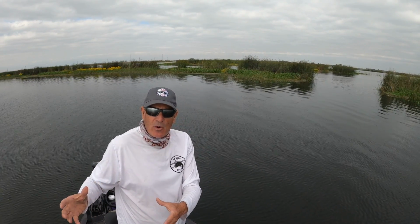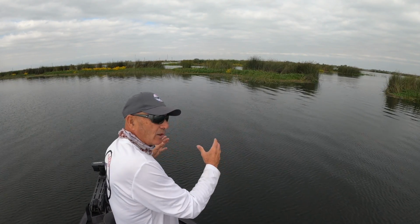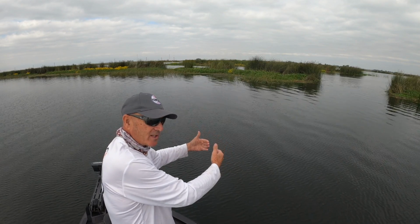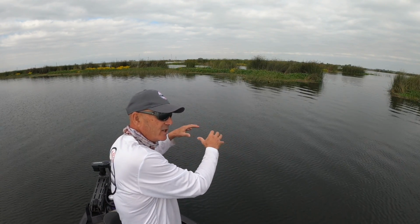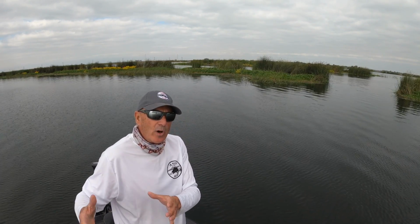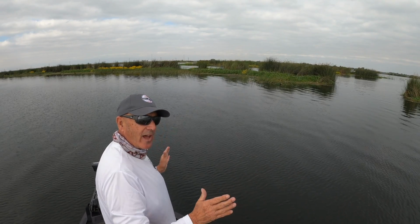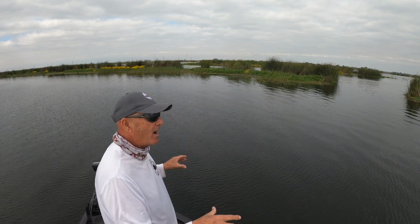You're going to start to see elodea and things start to grow out here, this submerged vegetation. So you'll have a clean bottom. Look for the transition area where you have a cleaner, deeper bottom to where it transitions into where the submerged vegetation is growing, and you want to fish around that edge. That's where a lot of the largemouth bass will be.